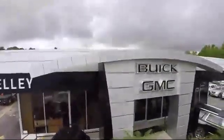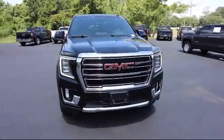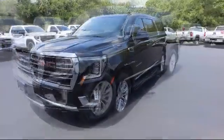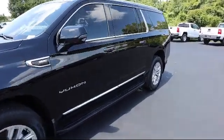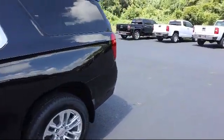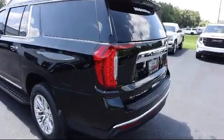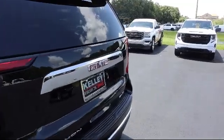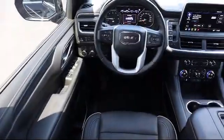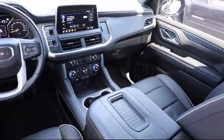Here's a look at another one of our great vehicles in our inventory. It comes equipped with HD radio, safety alert seat, lane keep assist with lane departure warning, forward collision alert, cross traffic alert, hill start assist, hitch guidance, following distance indicator, Wi-Fi and hotspot capable, and has less than 15,000 miles on the odometer. Here at Kelley Buick GMC, we have a friendly, reliable, and knowledgeable staff who will help you drive home in the vehicle that's just right for you.